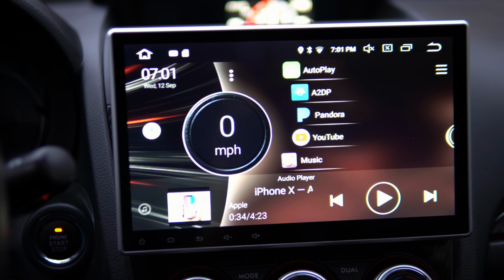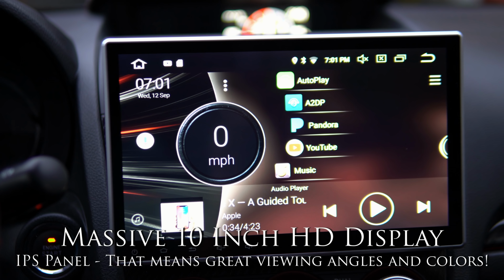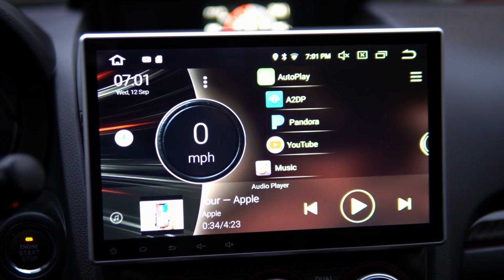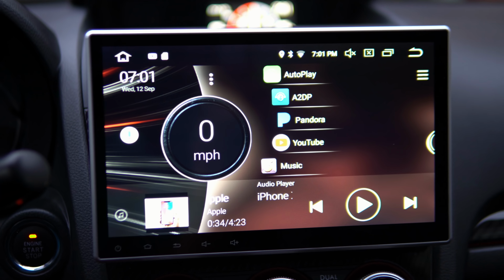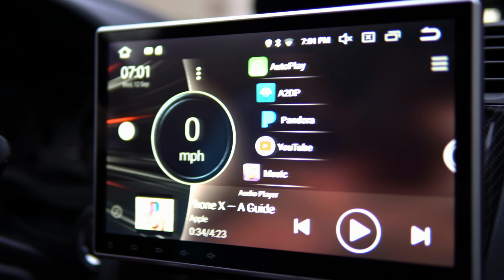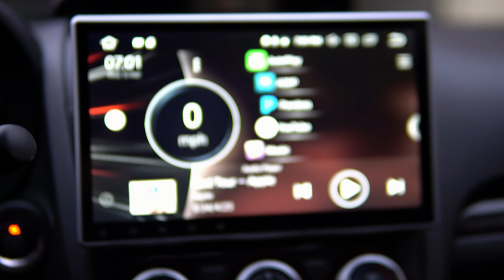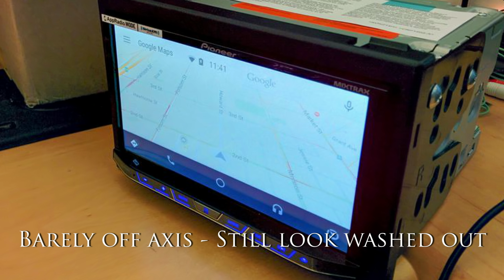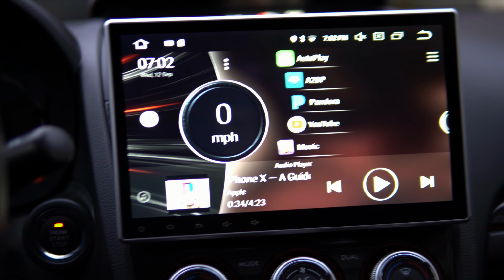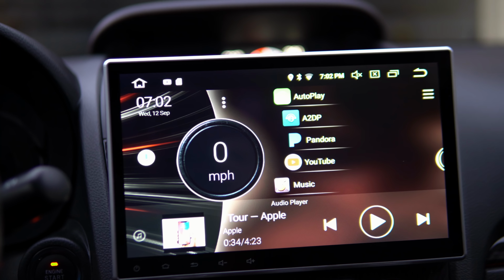It has a 10-inch IPS display, which gives it some great viewing angles, and on top of that, the colors pop. It's quite impressive. You can tell when I move to the camera, the viewing angles, the colors, don't shift or anything. That's really nice. Do that to your Pioneer Next 4200, and you're going to be running into some issues, especially because the resolution on that isn't even HD.